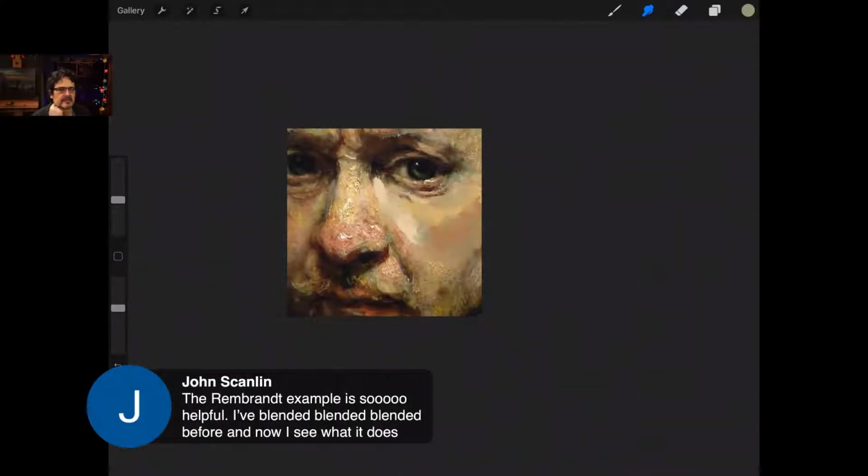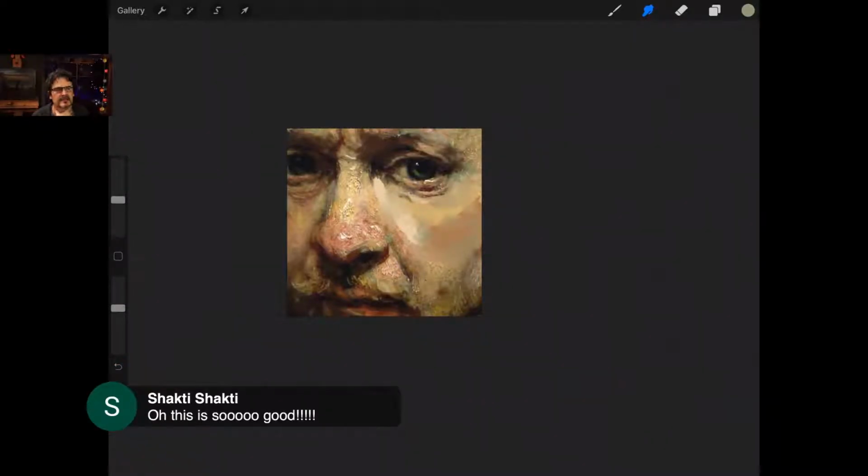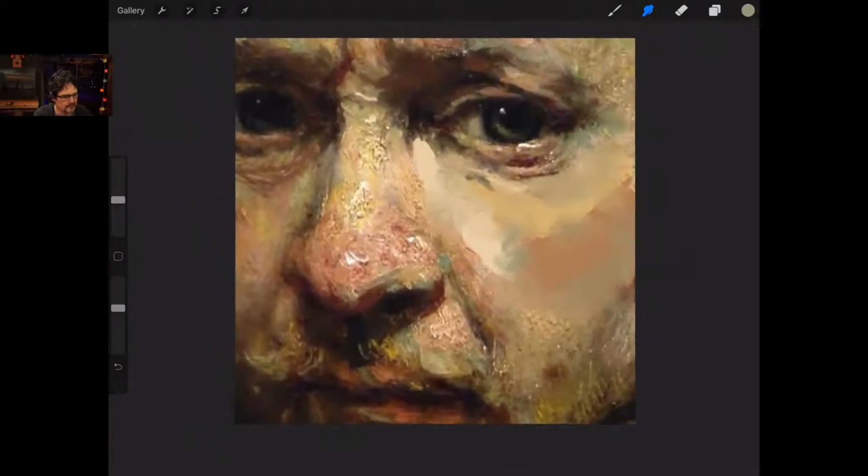Let's see. Janie says, the Rembrandt example is so helpful. I've blended. Yes. Perfect. And it's a little bit hard to describe without, again, we've been talking 40 minutes now. Because also, what you don't want to do on here, oops, look at me, single layer. Layer that stuff up. That way we can show.